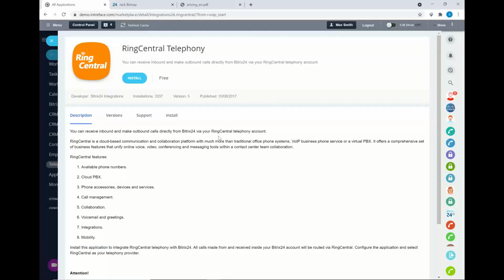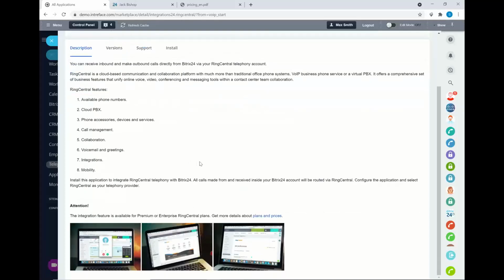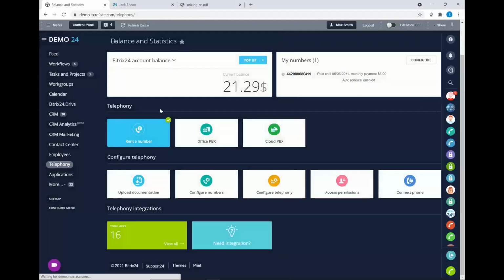Okay, so within here we can integrate with our RingCentral phone provider, and that would then allow our team to receive calls directly in Bitrix24 and make those outbound calls. Now, just one thing to mention with any of those phone providers that do have an app, just make sure that you have the correct package. So for example, here with the Bitrix24 RingCentral app, you need to have a premium or enterprise RingCentral plan. Okay, so that's really the first choice. If you're wanting to keep your existing phone provider, check if there is an integration in the App Store.